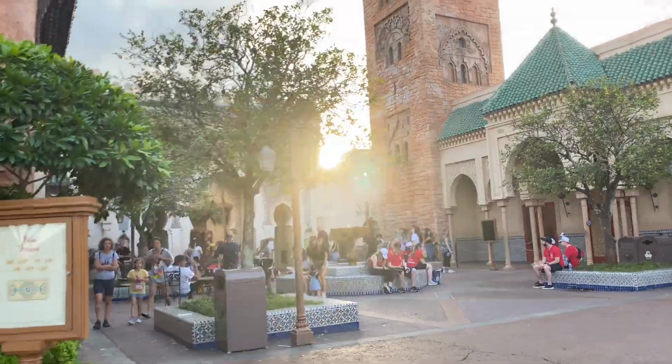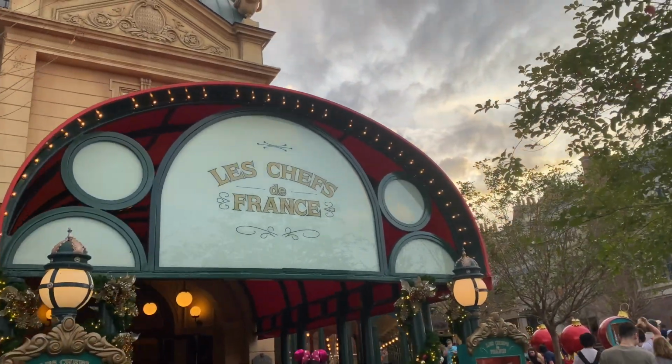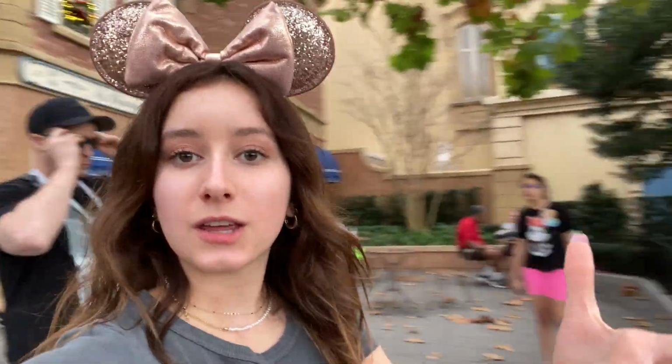I remember this one from last year. We're going to our dinner reservation. We will eat at Crêperie de Paris and that is the France Pavilion. So we will eat there for dinner and it's golden hour AF right now. It is so pretty.